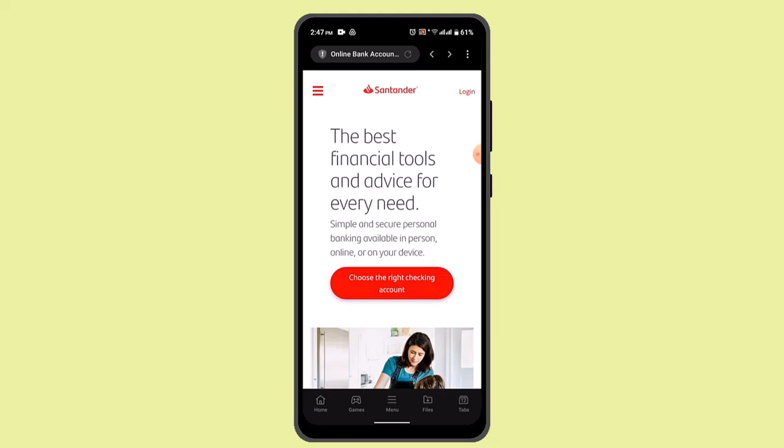Now, before making a balance transfer, you should make sure that a balance transfer is right for you and your circumstances. So balance transfer offers may be included when you open a credit card. This is also known as the introductory period.